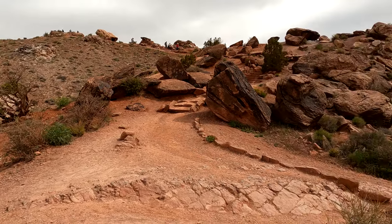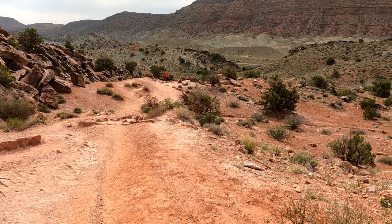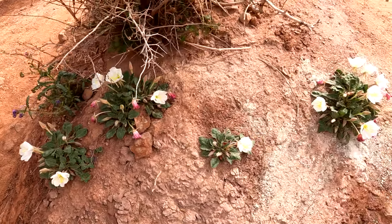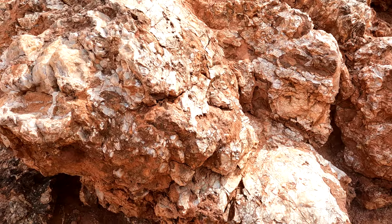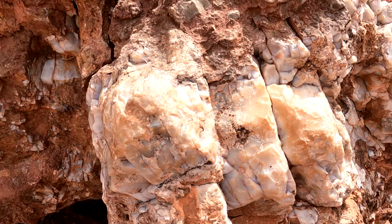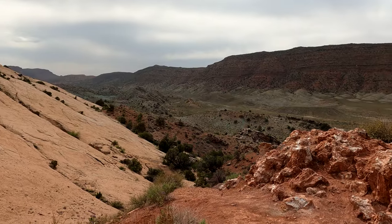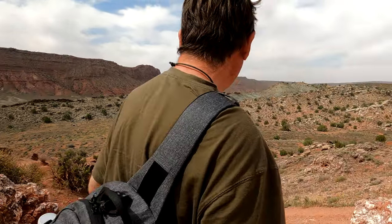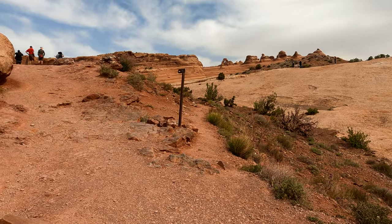Now we go up there. You can see how far up we've come. Look at this rock. On the inside of it, it's real slick. I think this is like that rock I saw in the visitor center yesterday. Well, we've walked up quite a ways. And it keeps going up here. But I think, oh, I see the arch from here. You can see it.